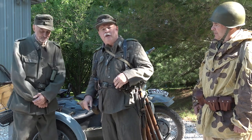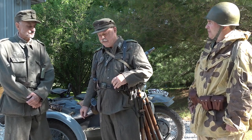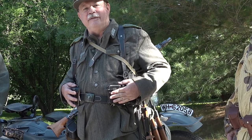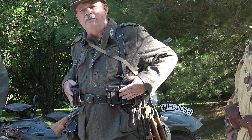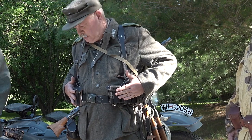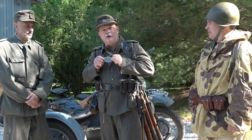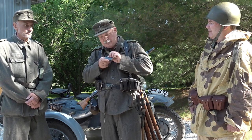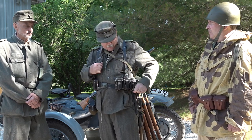As far as the uniform, we've already learned about the K98K standard infantry rifle, and these are the Patronentaschen for the 5-round clips. So you'll hold 30 rounds each, and your frontline infantrymen would carry two pouches of this, so they'd have the 60 rounds of extra ammunition with it. This is the dog tags, quite a bit different than what you see for the Americans. And instead of having two dog tags, you've got one dog tag that breaks in two. So that's the Erkennungsmarke that the Germans had.